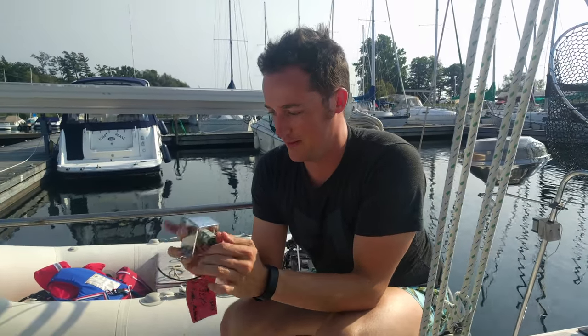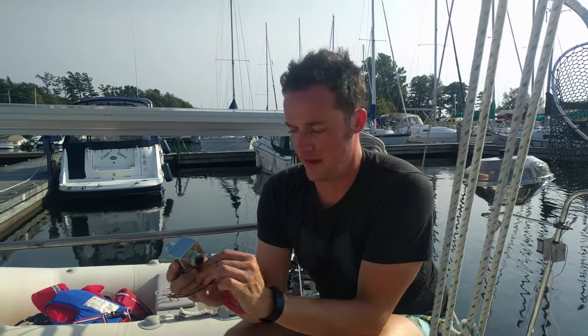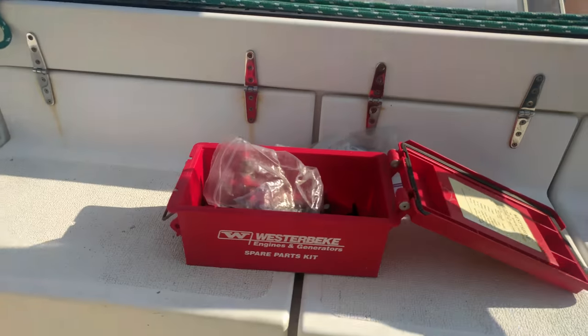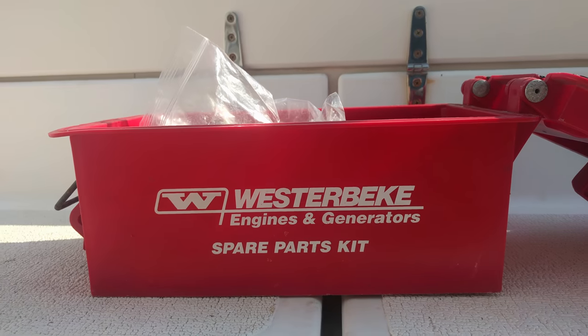It's a lift pump. So fuel goes in and fuel comes out, but ours isn't working at the moment, which means that the engine isn't getting enough fuel, only in low revs though. So we can go fast, we just can't go slow. So we're just gonna go raring into the dock. Yes. We realize we have this Westerbeke spare parts kit, yay.